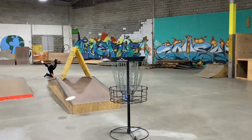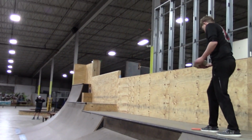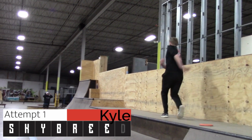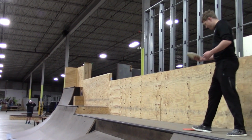All right. So Kyle is lining up about a 50 footer here, obstructed by the skate ramps. He has to kind of ante this one around to even have a chance. This is a tough putt. Oh, it's a good run. Good effort. A little low, but he had it right on target.